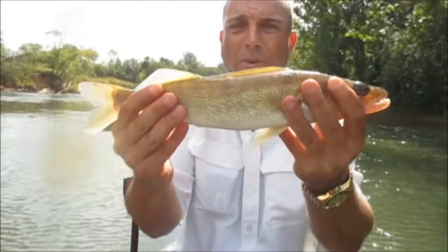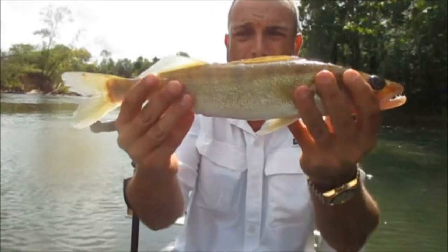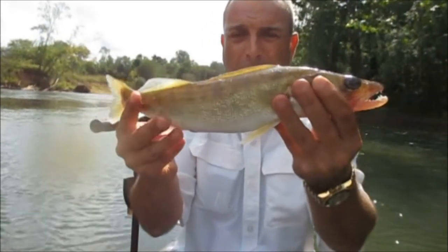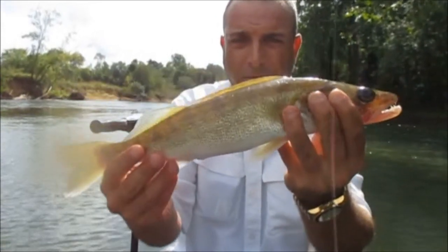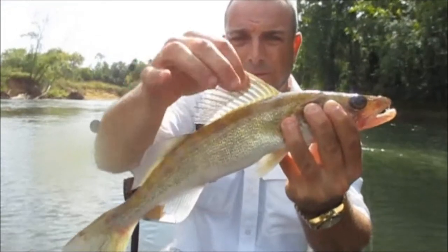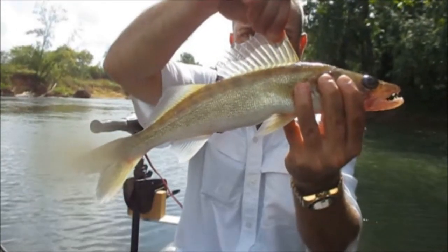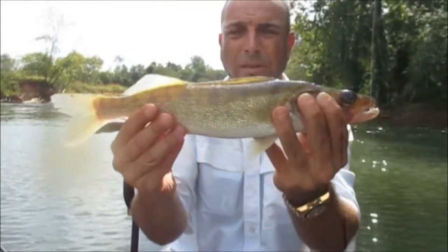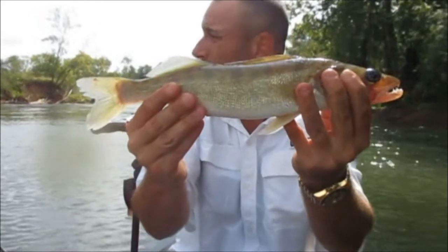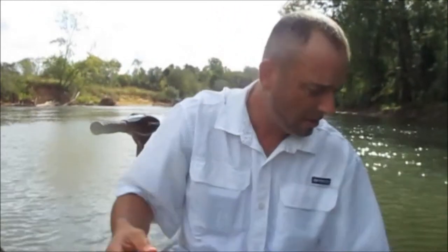All right, guys, so far, a goggle eye and a walleye. Got him on the crankbait. Just won't do his fin thing for me. Oh well. Now I gotta go grab the dip net.